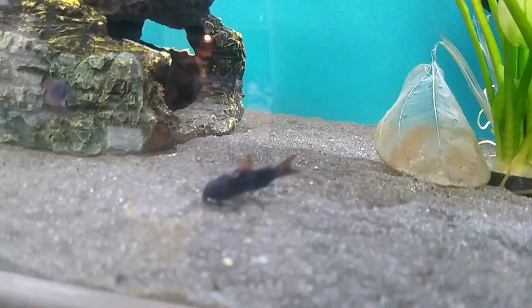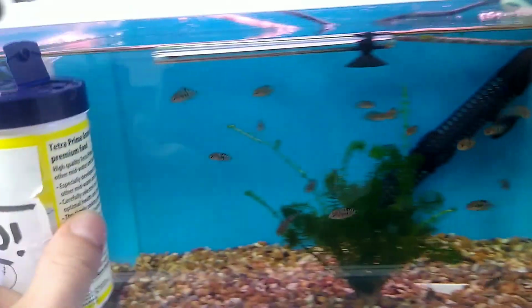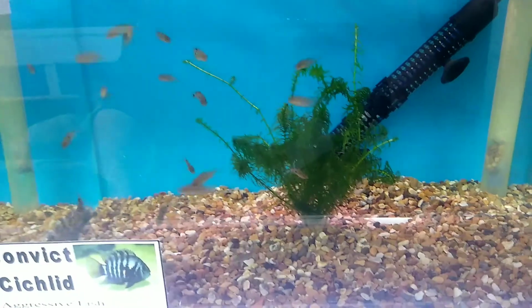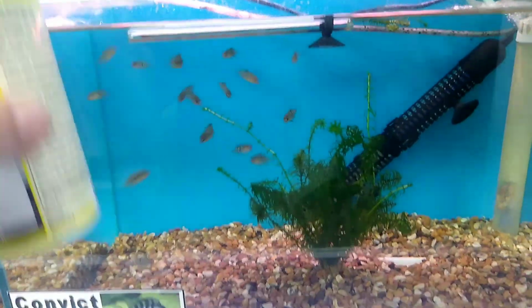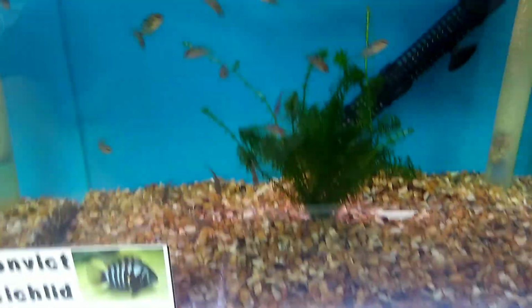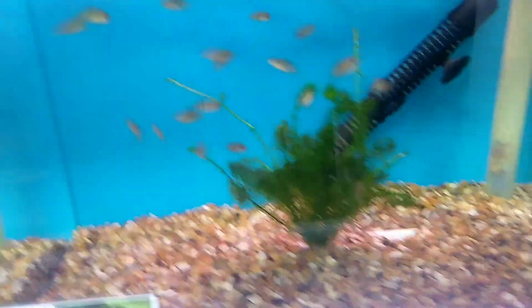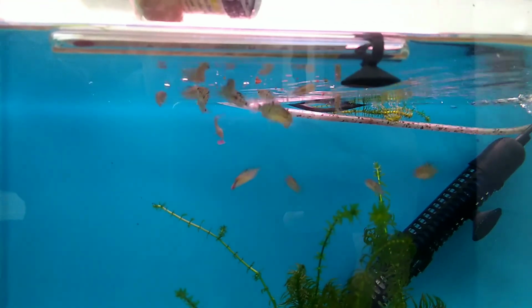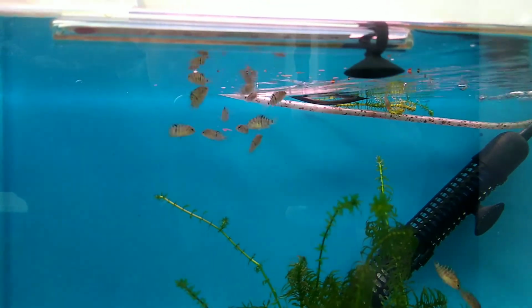Oh, and he's off. You guys love the food, don't you? Look at them following the food. You lose me, don't you, lads? They're excited, so we give them some food. Where's the piranhas? Nom, nom, nom.